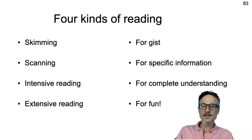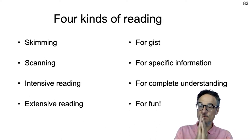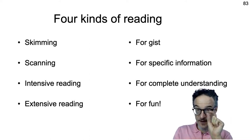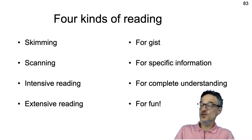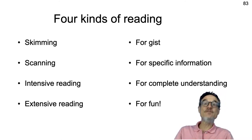Scanning, on the other hand, is looking for specific information. So you want to find something. You've got a book or some piece of writing, and you look through the writing to try and find this information or to answer your question. Intensive reading is trying to understand everything, and extensive reading is mostly for fun, just for enjoyment. And these are the different kinds of reading.